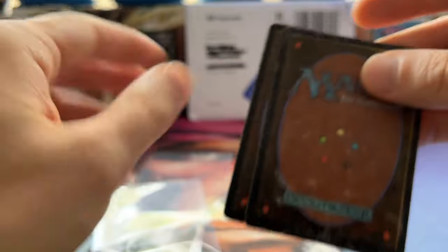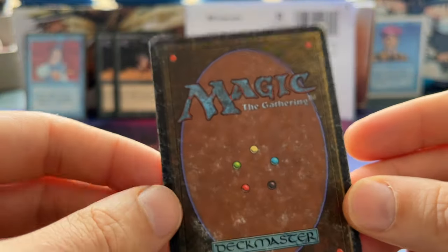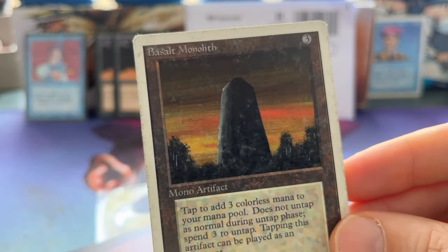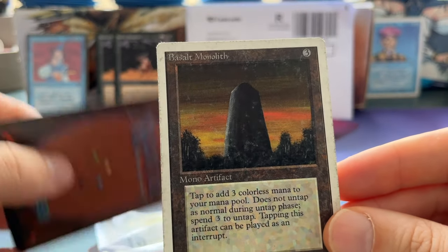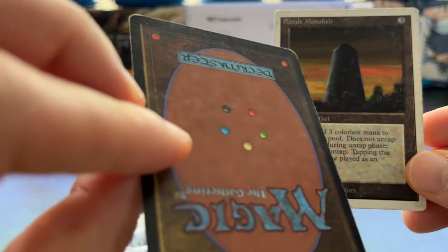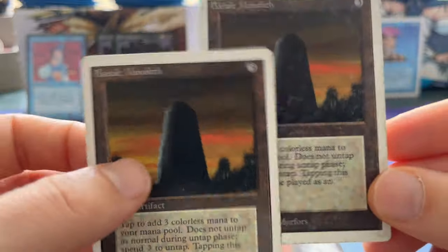Okay, and then we've got two other cards. Look at this. This is nice and beat up. I love it. It's a Basalt Monolith. I didn't know it was so beat up. I probably ordered the cheapest ones that I could find. This one's pretty decent. This one's okay. But we've got two Basalt Monoliths.